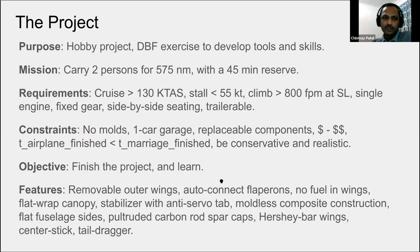Some other constraints I imposed were that I wanted to design the airplane such that it could be built without any female molds. It should be built in a one-car garage, for the most part, have replaceable components so that I could remove a horizontal tail or a wing and try to redesign them and put them on the same airframe. Also wanted to be cheap enough not to ruin my life. And talking of ruining my life, I also want to finish the airplane before it finishes my marriage. So that is why I decided to be fairly conservative and realistic about what I could achieve.